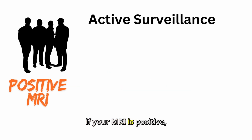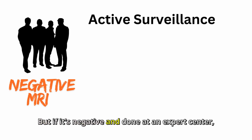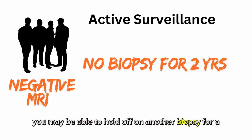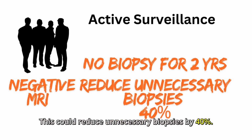So, what does this all mean for men on active surveillance? Well, if your MRI is positive, a confirmatory biopsy is still strongly recommended. But if it's negative and done at an expert center, you may be able to hold off on another biopsy for a couple of years, following regular PSA monitoring and MRI scans. This could reduce unnecessary biopsies by 40%.